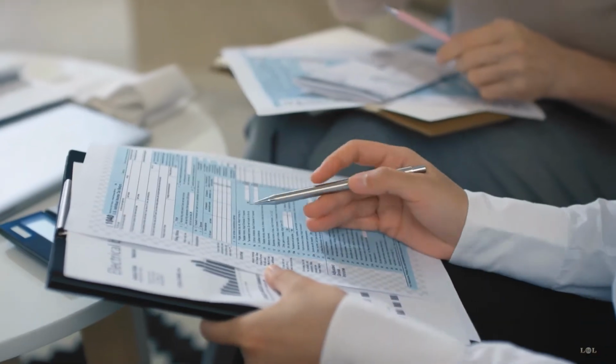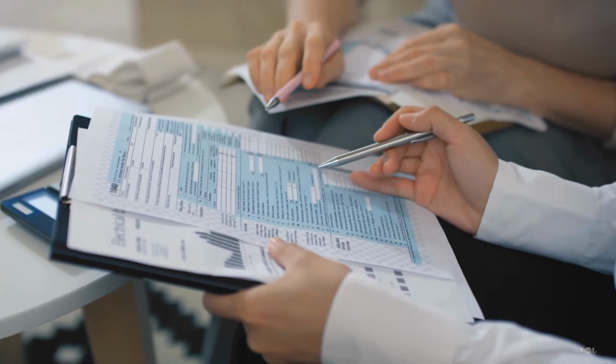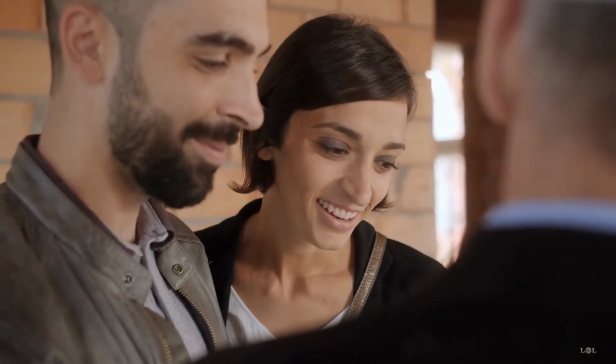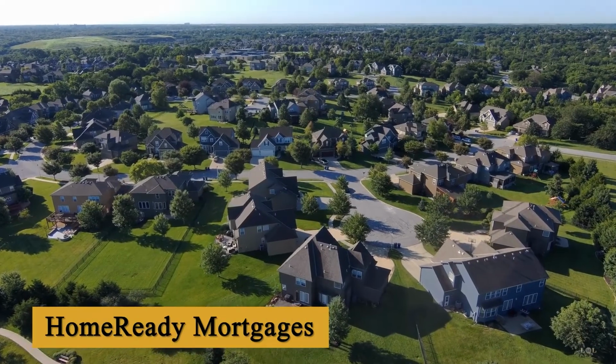Low-income borrowers have several loan options to keep in mind. It's important for home buyers to understand and explore all their mortgage options to set themselves up for success. So here are some of the programs in place that aim to help those with low incomes or low credit scores buy a home. The first is Home Ready Mortgages.